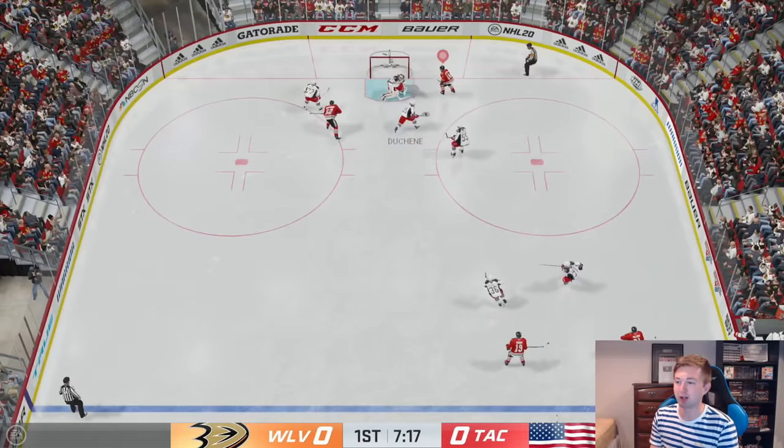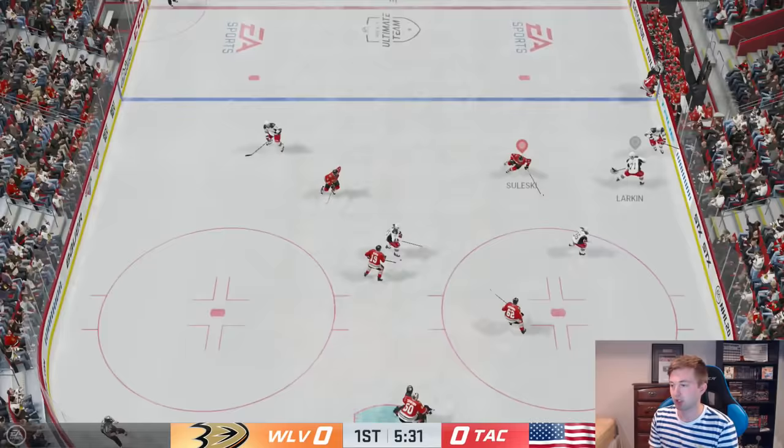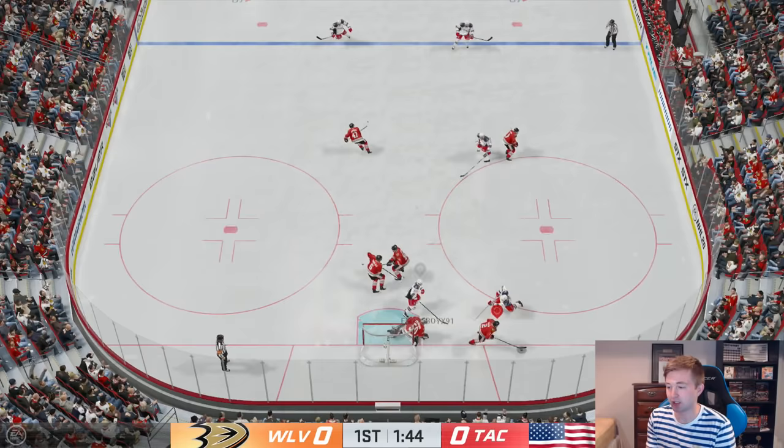Big hit. Clap this. We gotta get a tip too if we take a shot from the point. Could get lucky. Oh, he's got Hedman on D. He's actually got a decent team, but we're hanging in here. 5 minutes left in the first, so it's a good sign. Ooh, little move. Cross crease. Nice D. And look at that. We're getting shot 8-1. Just barely hanging in. Like I was saying, Crawford's been playing huge.